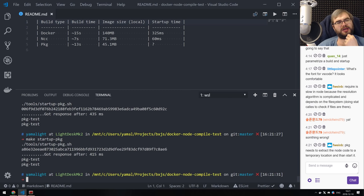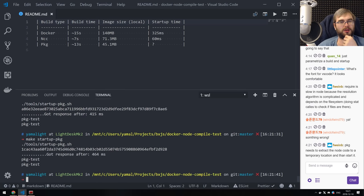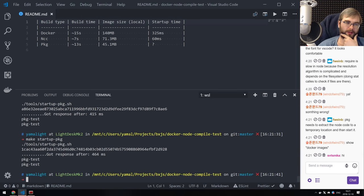No, but doesn't PKG actually compile the code to V8 bytecode in the end? At least that was my understanding of how it works. Maybe I'm wrong. So I guess, that is interesting.